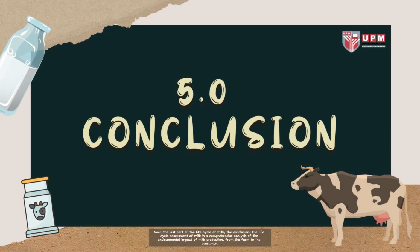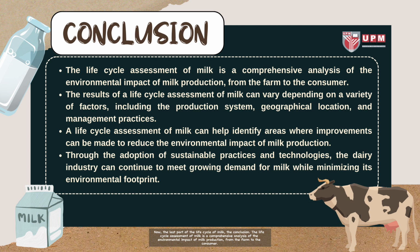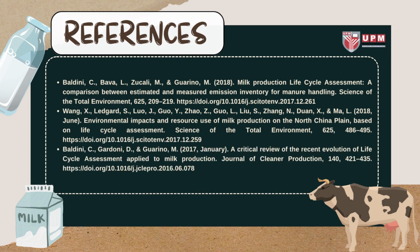Now, the last part of the life cycle of milk, the conclusion. The life cycle assessment of milk is a comprehensive analysis of the environmental impact of milk production, from the farm to the consumer. The results can vary depending on a variety of factors, including the production system, geographical location, and management practices. A life cycle assessment of milk can help identify areas where improvements can be made to reduce the environmental impact of milk production through the adoption of sustainable practices and technologies. The dairy industry can continue to meet growing demand for milk while minimizing its environmental footprint.